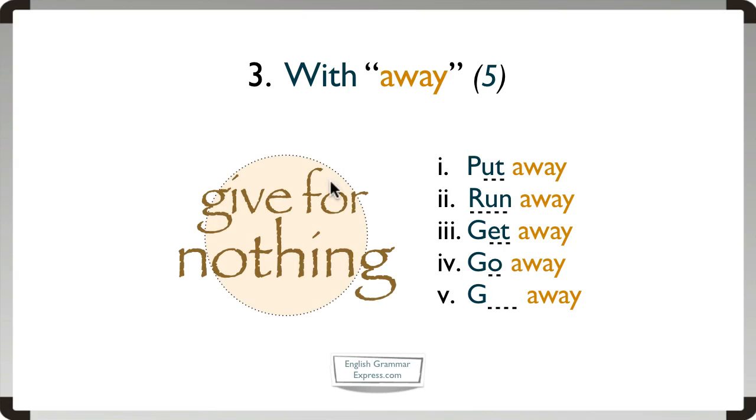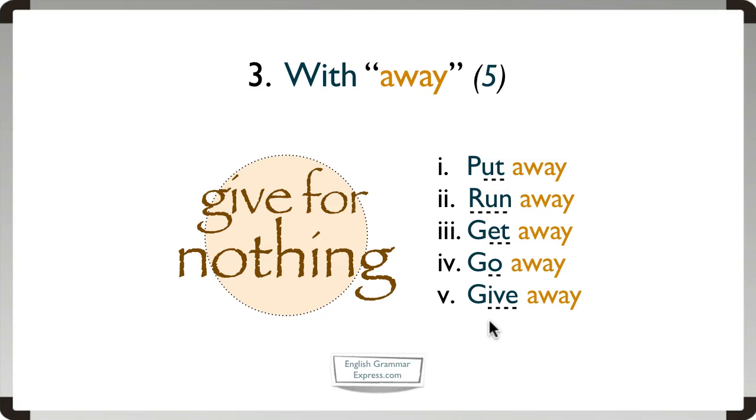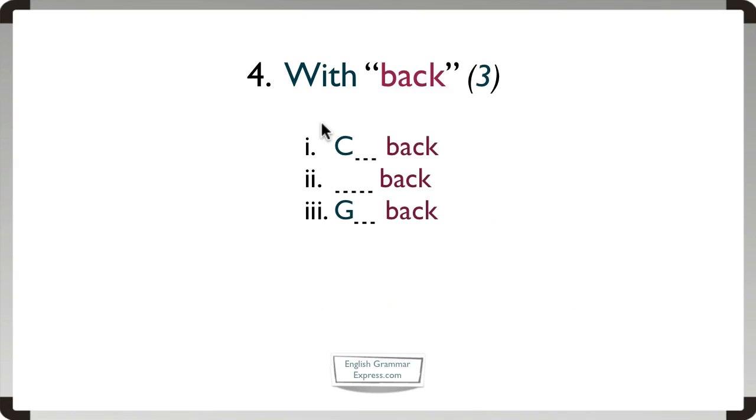And number 5, to give for nothing is to give away. So, for example, he gave away all of his money to become a monk. So those are phrasal verbs with away. Let's now look at phrasal verbs with back. And there are 3 examples here.